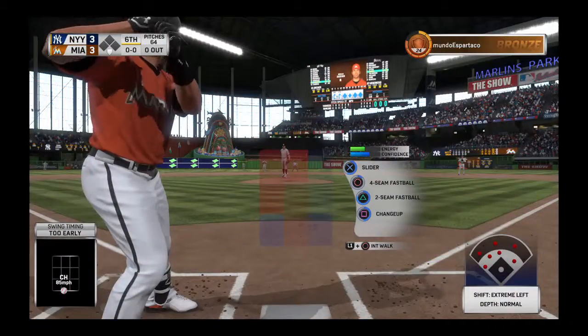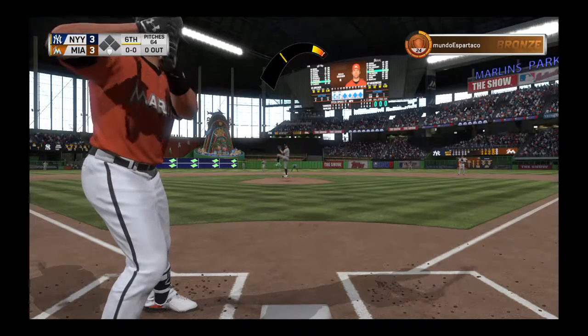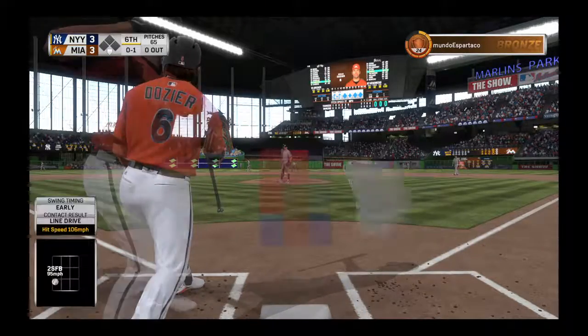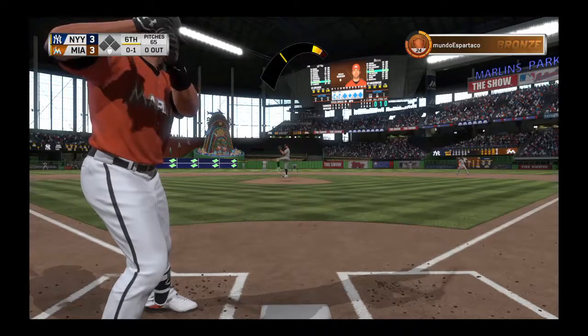stepping in and ready for another shot, Brian Dozier. He'll have the opportunity to kick things off as we begin the home 6th. Turned on that one and crushed it. Just pulled it a little foul. 1 strike now from Archer.